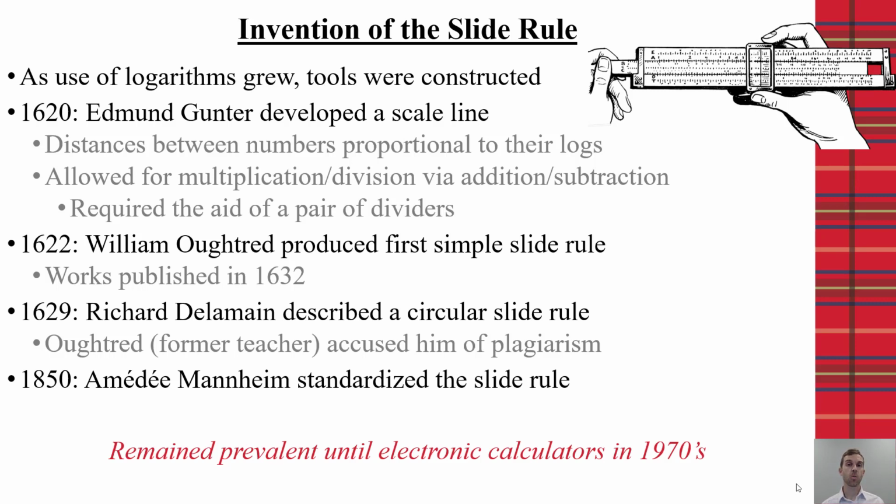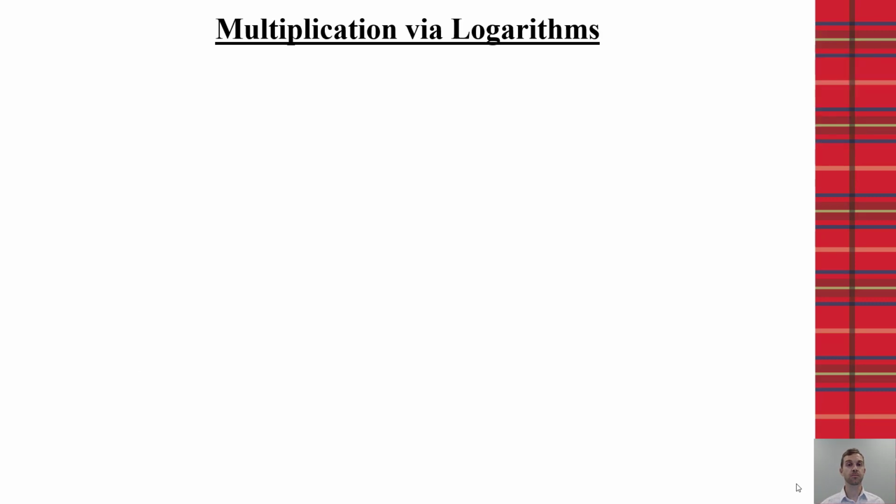And think about what we did in that time frame. We flew man to the moon and did all of our works with NASA using slide rules. No calculators at that time. So that's quite a fascinating feat, what can be done just with this tool.